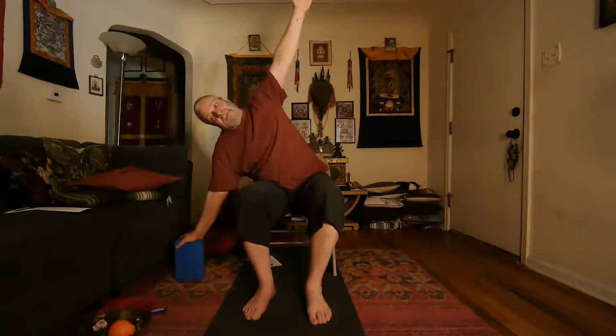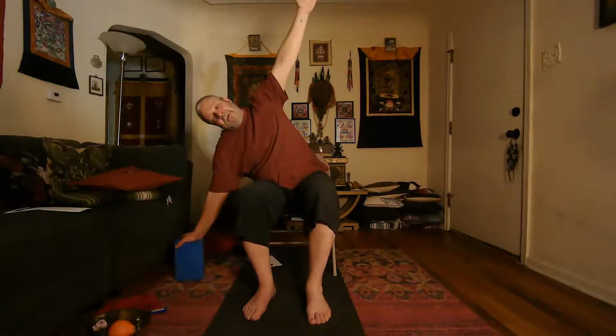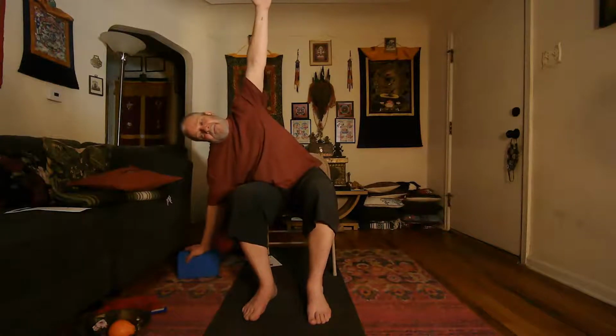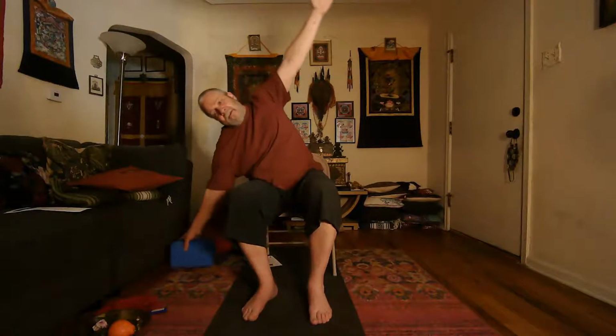Inhale and exhale, bringing the block to the floor, left arm up in the air, and breathing in the chair yoga version of triangle. And you can adjust the block if you want to go a little deeper, resting your hand on the block. And inhale, coming up very slowly. Transferring the block to the other hand, take a couple of breaths.